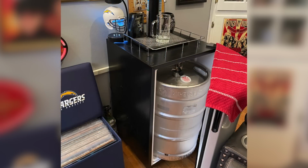Again, we're seeing the connection between music and beer, right? I mean, hey, they go hand in hand. I dig both, and I got my home bar over there, as you guys have seen before. Anyway, so that is Aaron's summary. I don't know where to start with this space. It all looks very cool to me.